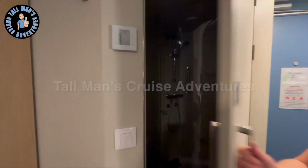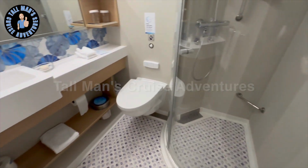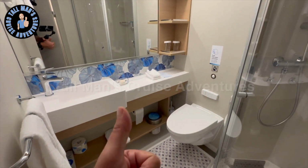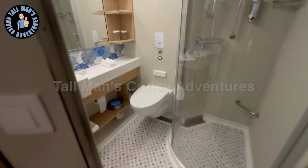Let's not forget about the bathroom. A nice stand-up shower. All right, it's a toilet, a great place for someone my size. I'm 6'4", so it's great for the taller fluffy. Sink area here, you've got 3 shelves. There's some power up there. Yeah, nice bathroom. Not too bad.